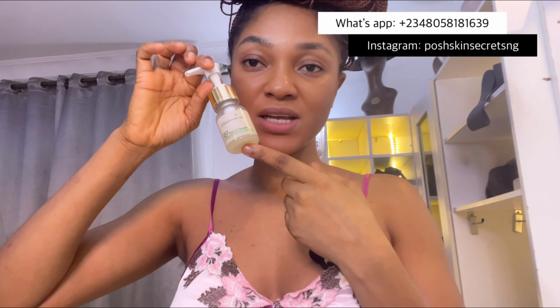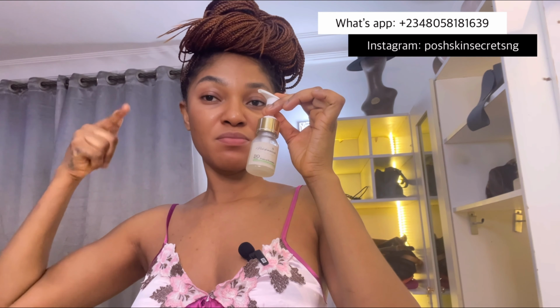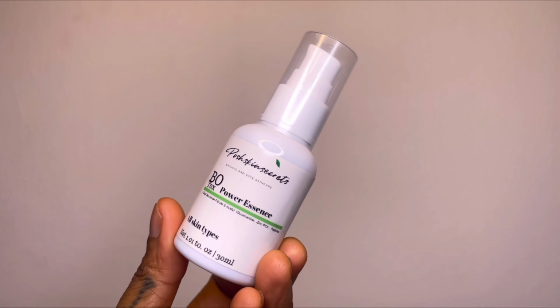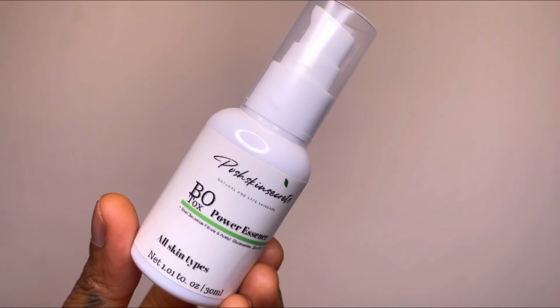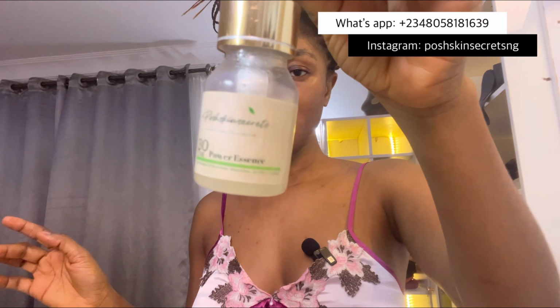Okay, so my next product is our Botox Power Essence. Look, guys, this product is my best friend. Like, what this product has done to my skin, I can't even explain. I can't even thank it enough. Though it comes in a different container now because we have repackaged it. This was the first container that it came in when I first made the product. So right now it is in a prettier, more fancier container, but I still retain my old container. So this is what the product looks like.